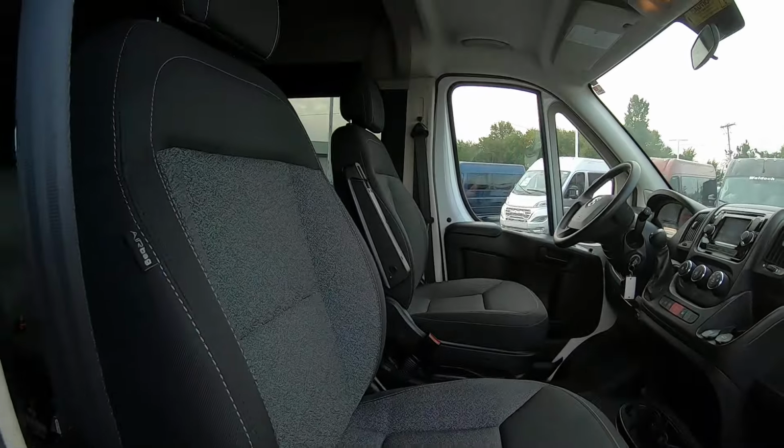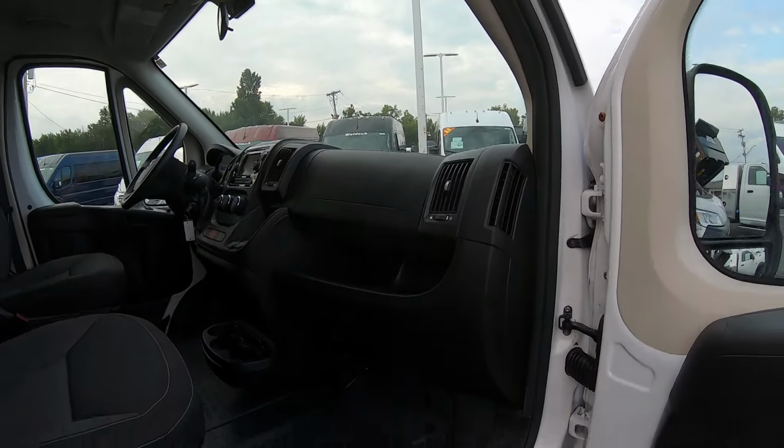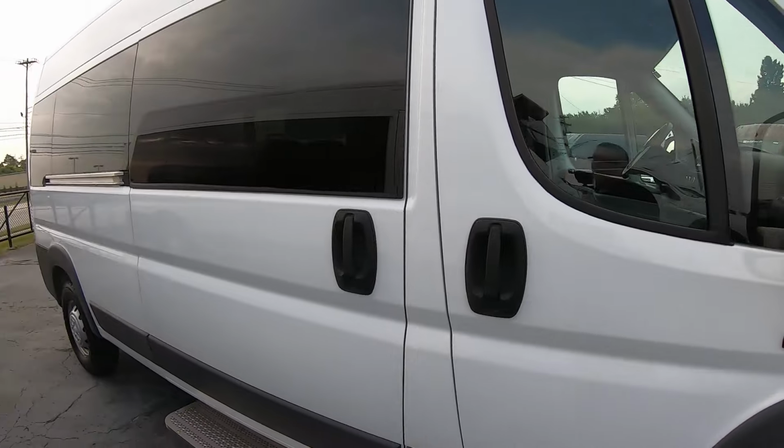There you have it, folks. 2015 Ram ProMaster high top, long wheelbase, Abilitrax mobility van with a Braun Ability lift in the rear.